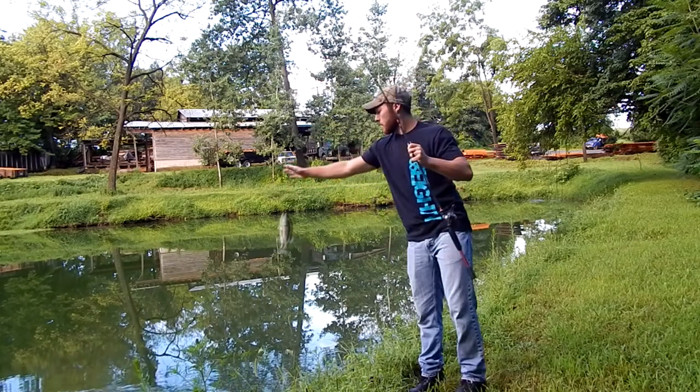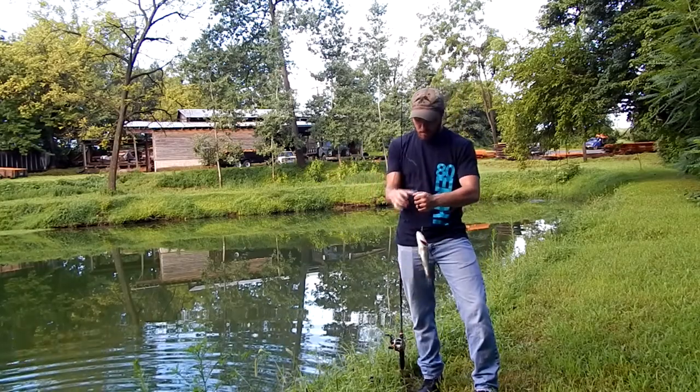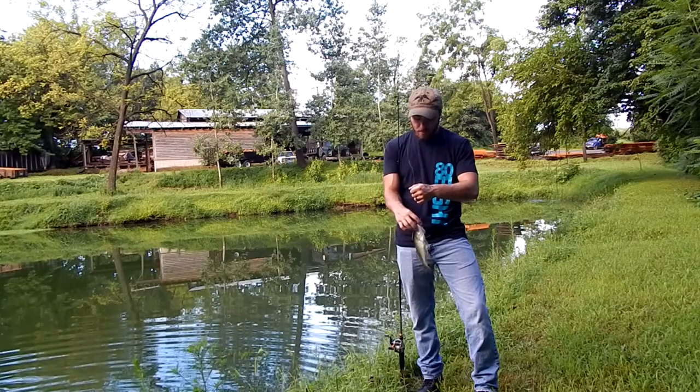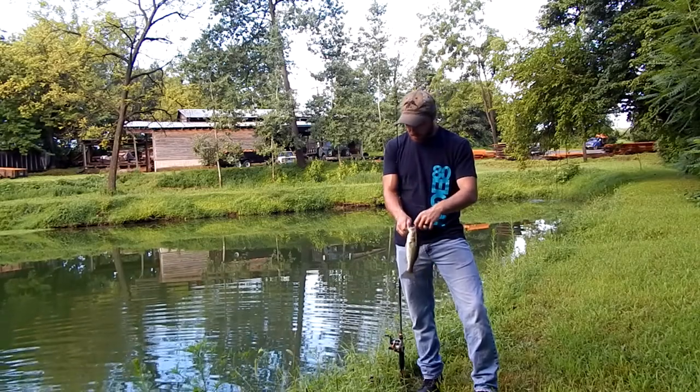Small, but that is a nice looking fish here. Very nice looking fish. Never disappointed with any of the fish I really catch, because they're all just nice fish around here.